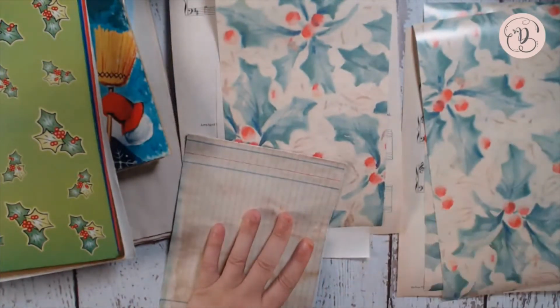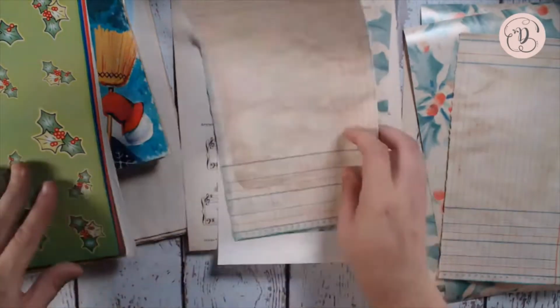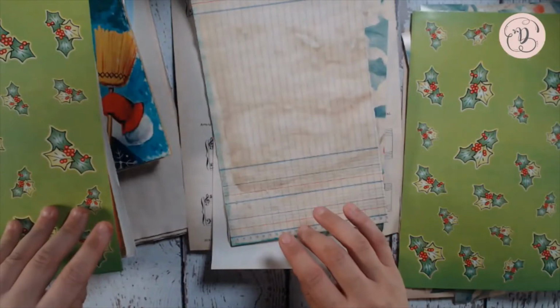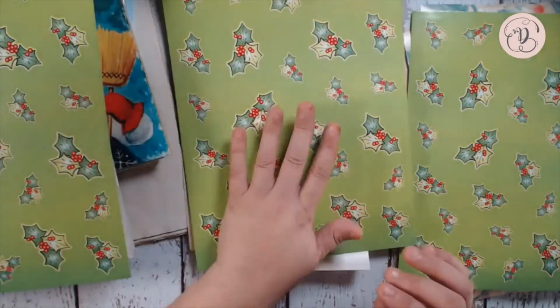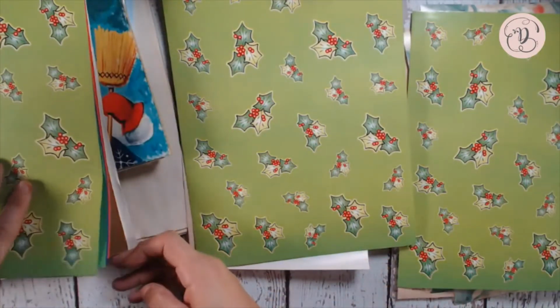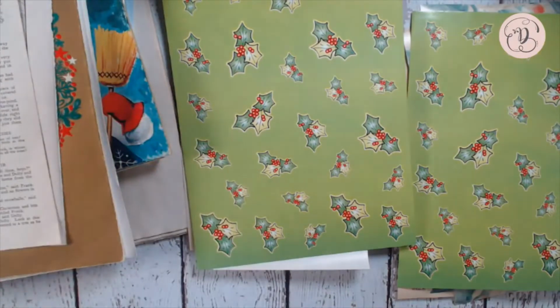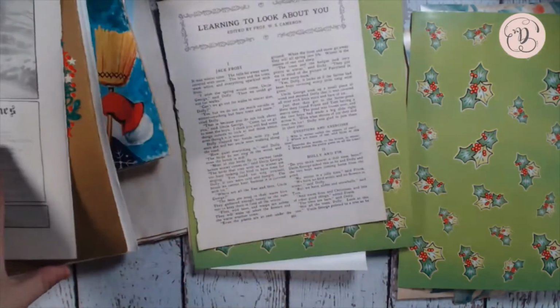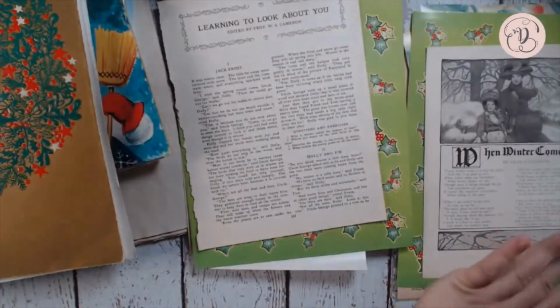So I'm just gonna, there we go. So we got that and that. With these pages, I'm just going to use one page of the ivy in each one, and we will vintage that up. So let me take the rest of these out of the way. And we'll continue with the holly and fir with that one. And this one we'll put over there.